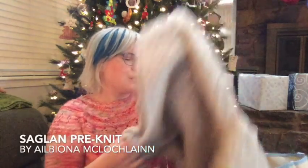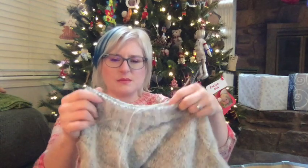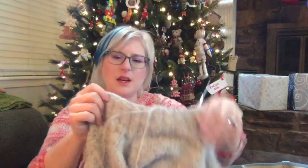For those who are interested, real quick, here is my Saglan. It's kind of a slow work in progress, which is really silly because it's got a whole body, a whole sleeve, and half a collar. I did the purl row, and I am back to the ribbing. And I just haven't finished it. Sorry, it's all tangled because it's just been shoved in a bag for a while.